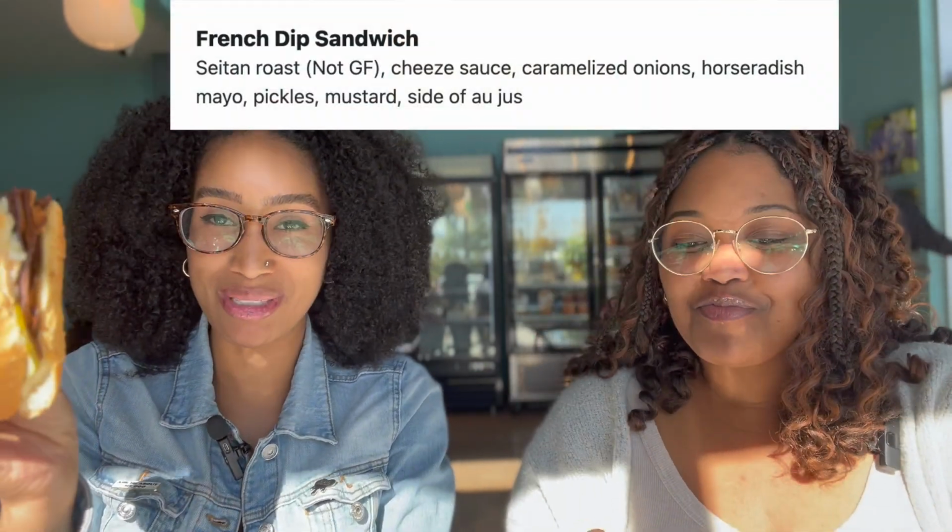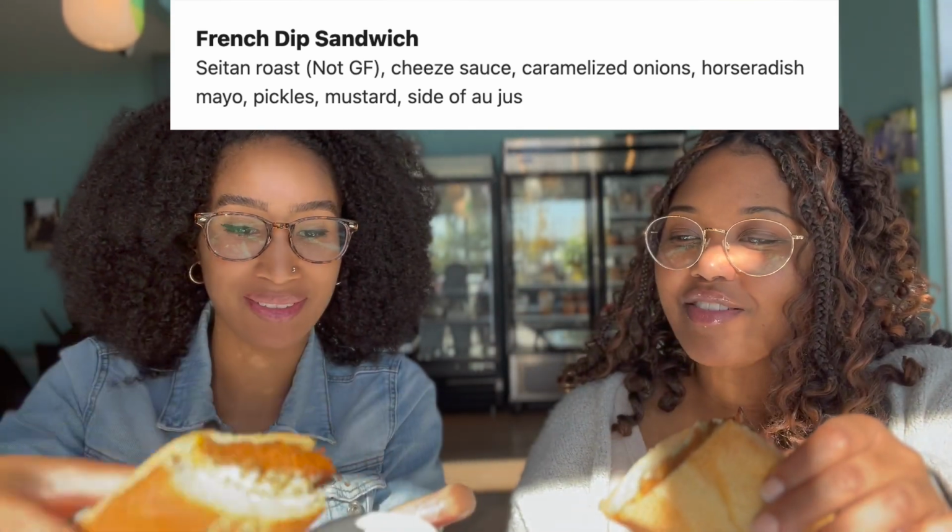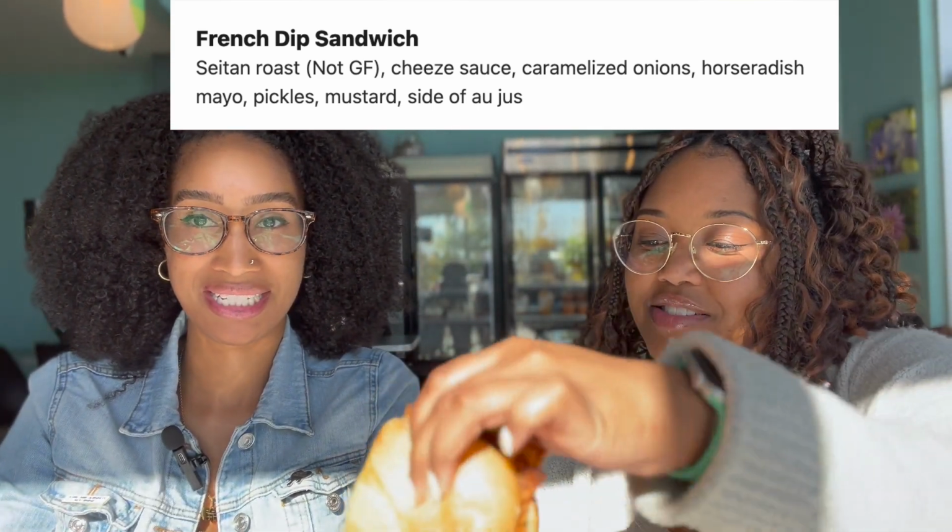So now we are sampling the French dip sandwich. And yeah, gotta make sure that everybody gets a dip before we get started, because when I dip, you dip, we dip. And yeah, you can see again the nods of approval.